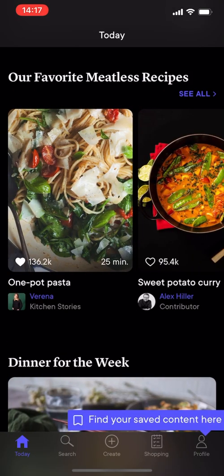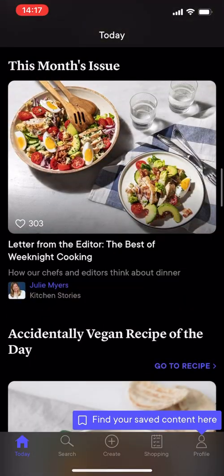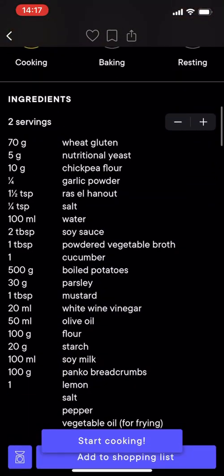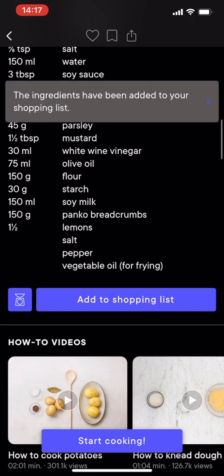And that's pretty much it. So on this Today tab, you just come, you find a meal that looks interesting for you. Let's see. And then you say I want 3 servings, for example. You add it to your shopping list.